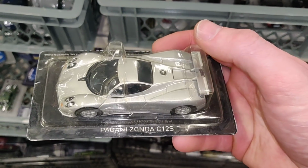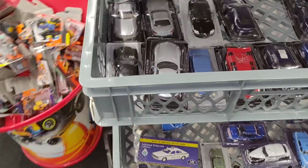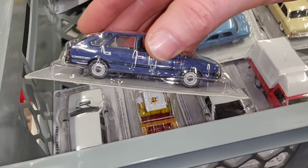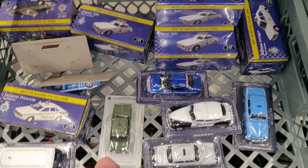Sweet, this is also diecast. Pagani's on the. Looks nice. I saw. Where is it? Or is it already gone? Nope. I saw a very nice Lamborghini, but I don't see it anymore. Too bad. Can't find it anymore.